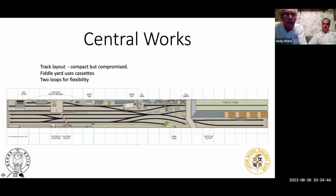Just touching on the fiddle yard, we use cassettes. We've got pieces of aluminium channel that we use with clip-on brackets to provide the power, and they're in sections that are either long enough for a train, and then there's also a smaller cassette that handles a loco, so it's easy to change stock over either through a small cassette and keep the same stock, whether it's actually turned round or whether it actually has a load fitted to it or whatever.